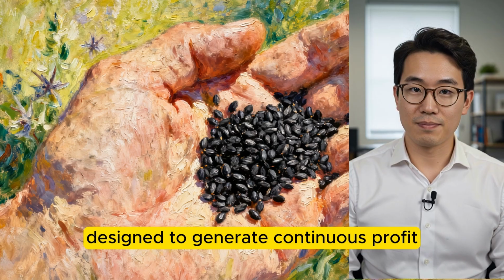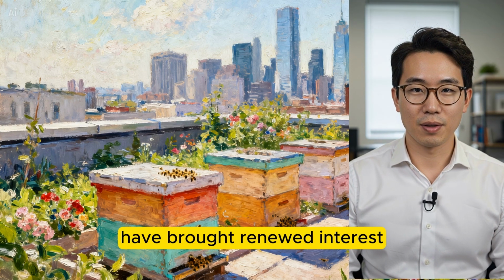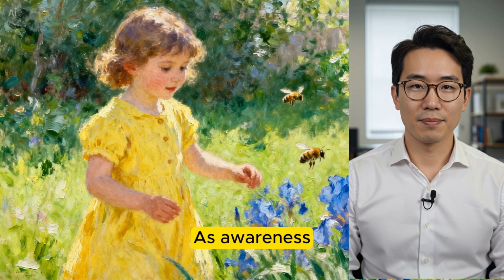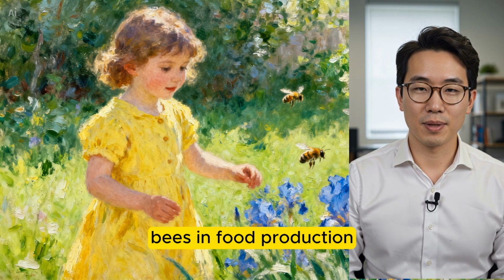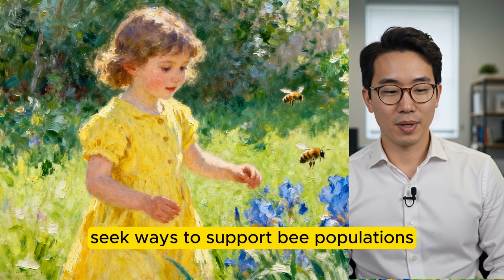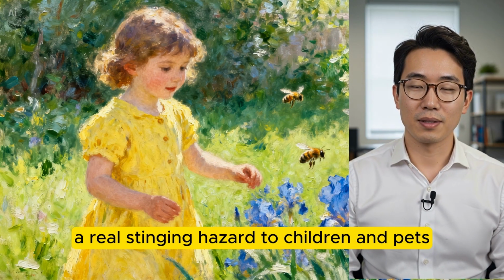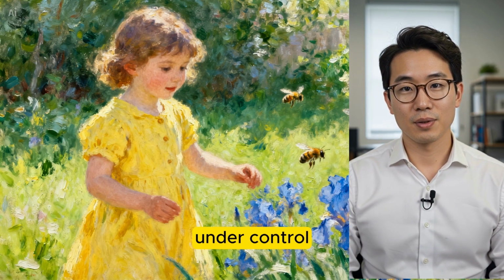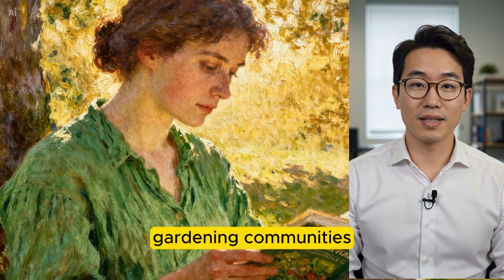continuous profit. In the modern era, ecological gardening and urban beekeeping movements have brought renewed interest in these old practices. As awareness rises about pollinator decline and the essential role of bees in food production, gardeners increasingly seek ways to support bee populations while keeping aggressive wasps, a real stinging hazard to children and pets, under control. Many have rediscovered companion planting through permaculture guides and organic gardening communities.